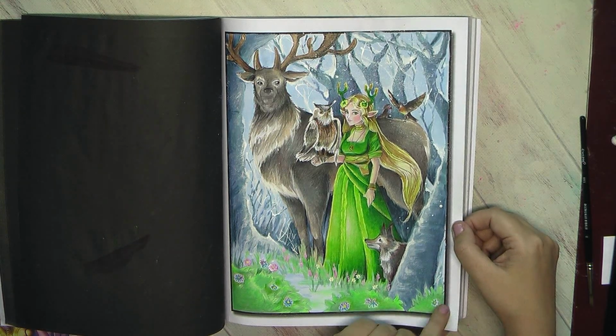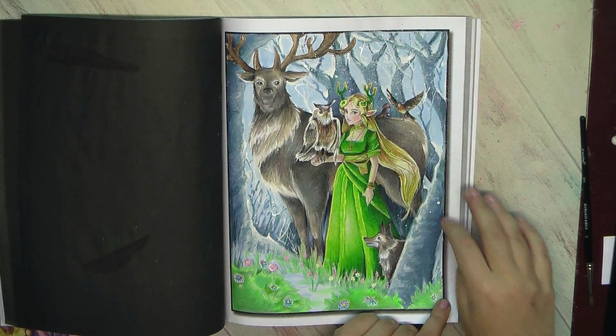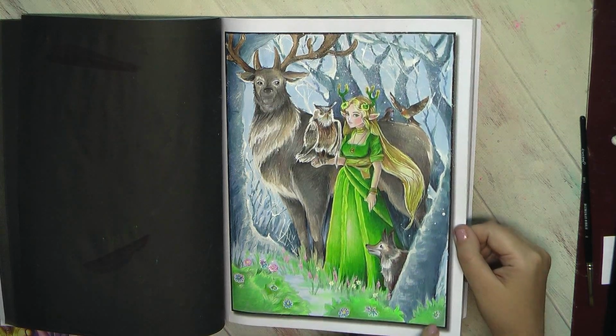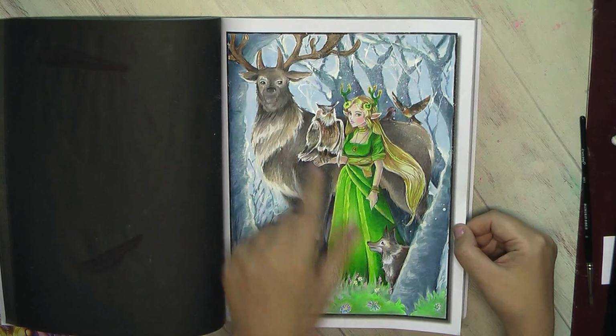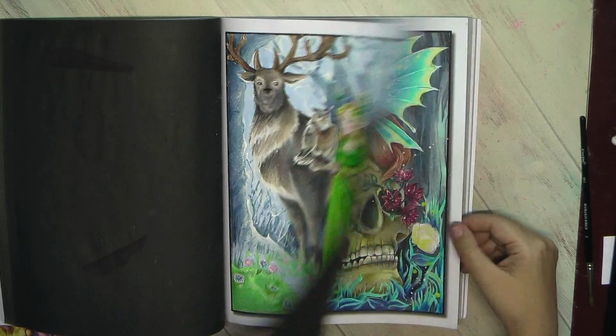I used a lot of acrylic paint here to create this wintry background and falling snow behind her, and quite bright colors on her dress. The face of the moose or reindeer is a little bit strange, but other animals are not bad.